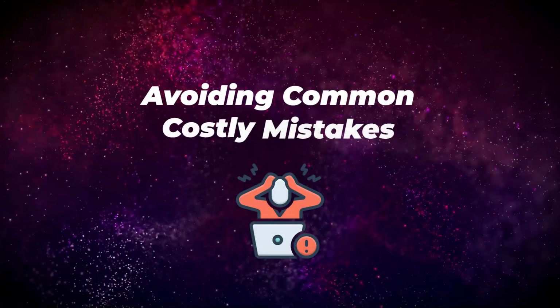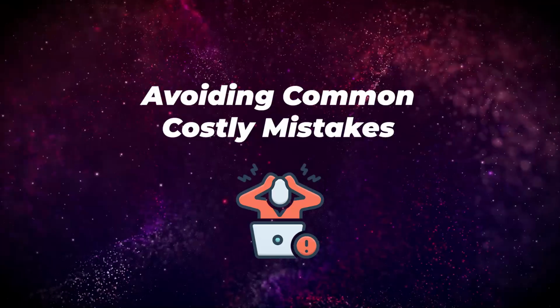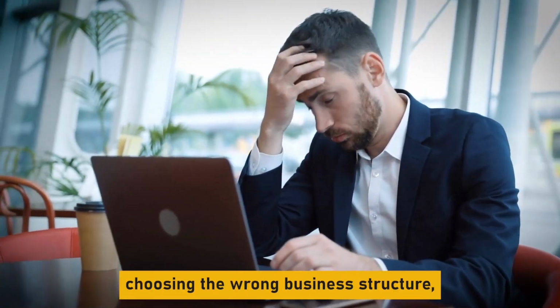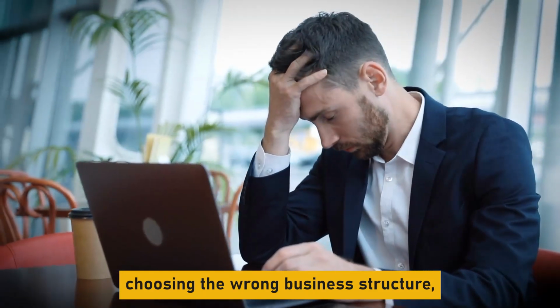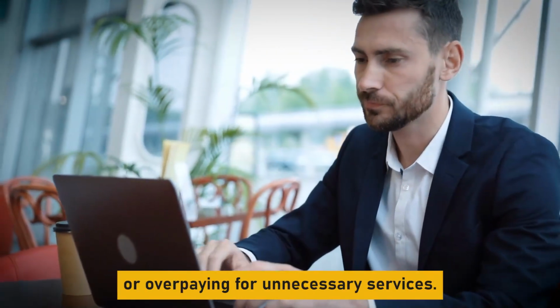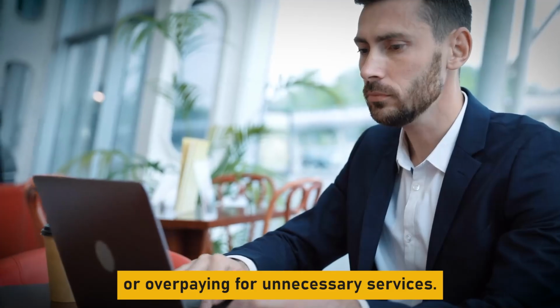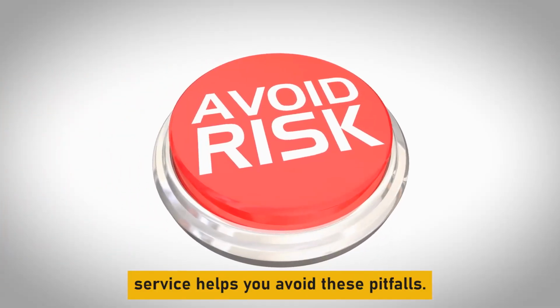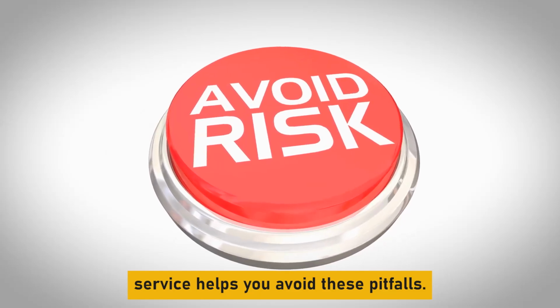You know what I mean when I say that mistakes can be expensive, right? Well, some common costly errors include choosing the wrong business structure, forgetting to maintain compliance, or overpaying for unnecessary services. But here is the thing, working with a reputable formation service helps you avoid these pitfalls.